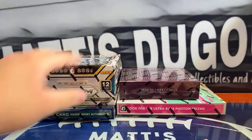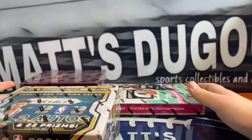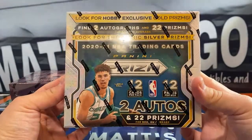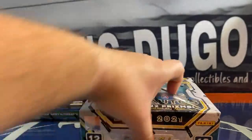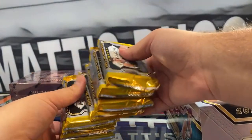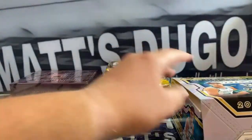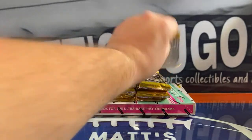All right. So, still got four here to go left, guys. Let's check out Prism Hobby. Prism Jumbo. See what we can find here. And for two autographs, 22 prisms. Maybe the hobby exclusive gold out of here. Oh, big hits. Let's go. The box. All right, pack number one.